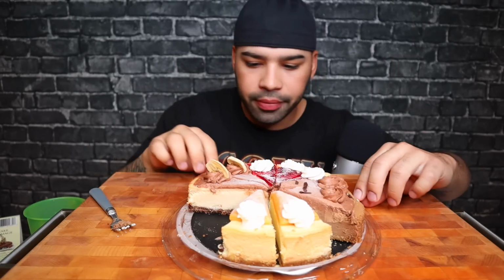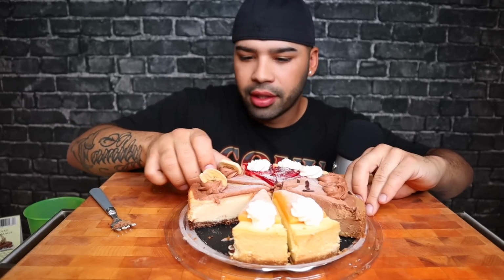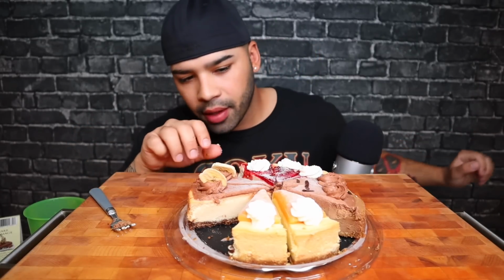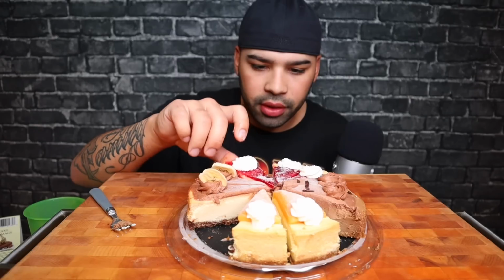So far, it's the chocolate one. Yeah, the other cheesecake video I did, I think it was like all chocolate, wasn't it? I think it was mostly chocolate. These are like vegetables and fruits and whatever.